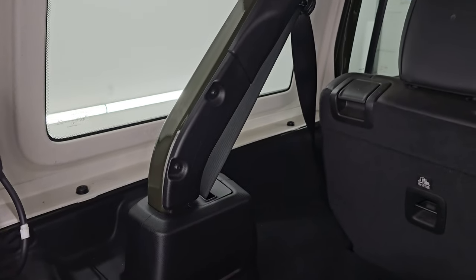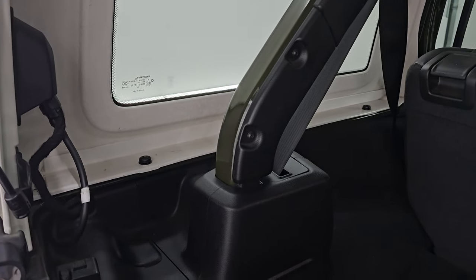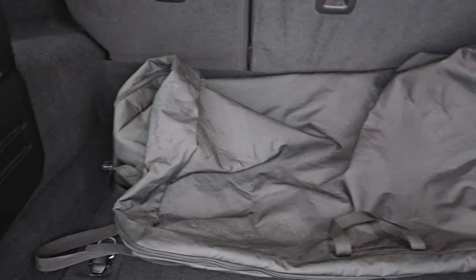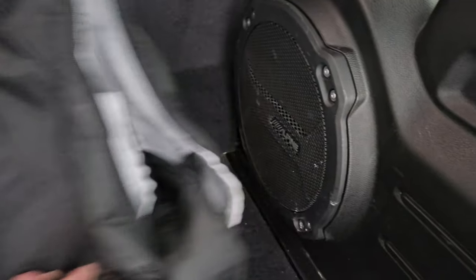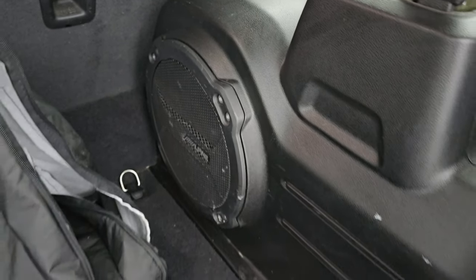You can take this hard top off with 3 bolts on each side, 2 on the top, so a total of 8 bolts and 2 quick disconnects here. We actually did a demo on how to take your hard top off your JL Wrangler. If you want to check that out, that's in the upper right-hand part of the screen. Very popular video. You also have the factory Alpine subwoofer back here.